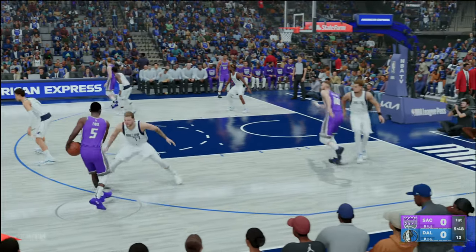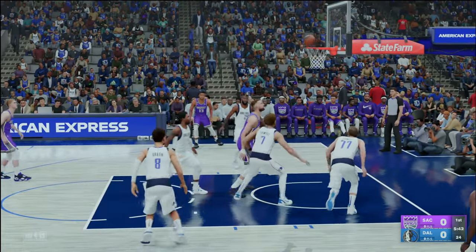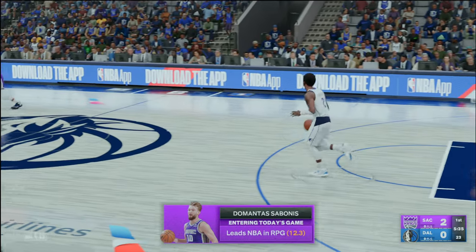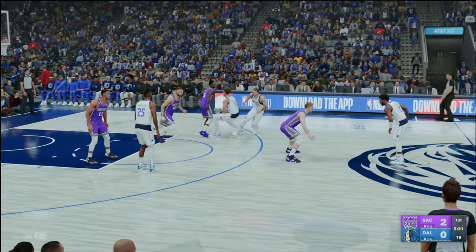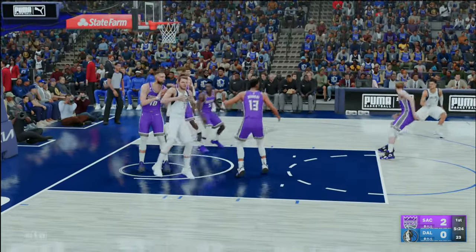Now here's Barnes. Down low. Tries again. And there's a nice layup by Sabonis. Nice persistence on the glass. Sabonis understanding how to use his body and length, too. Doncic outside. It's rebounded by Sabonis.